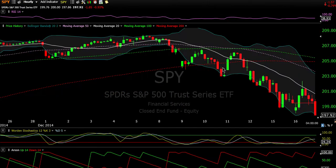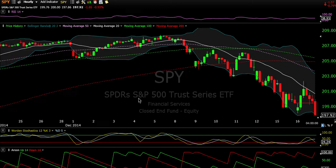Let's go right to the hourly real quick, okay? So you can see here, when we hit the 200 day, and this is the hourly here, when we hit the 200 here, we had a bounce back up. What did it do? It closed the gap, okay? And then it fell back down, lost support, had support down here, came back up. All right, broke the middle Bollinger Band, tried to come up to here, it did not do it. So it's making higher lows all the way down.